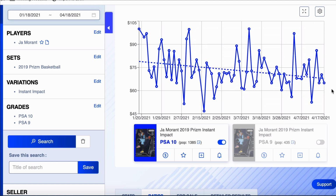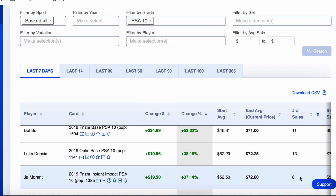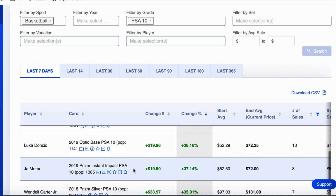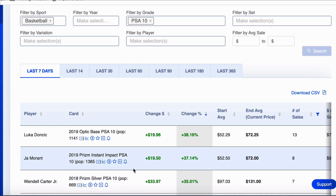But is this the one that I want to get in on? How many sales of it were last week? 8 sales of it. Pop count of 1385. I think I'm a hold on this one. I don't know if I want to buy it. I'm a hold.